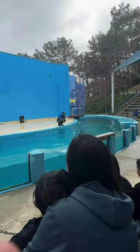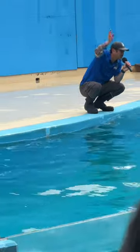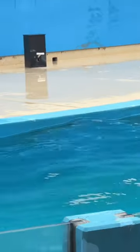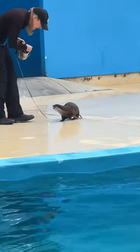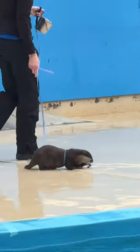Two local species that we have here, sea lions and seals. Do you guys have a favorite yet? Seals? Make some noise for seals. Okay. Sea lions? What about otters? Now this is the smallest of the three species we have here. This is an Asian small-clawed otter. This is Mr. Fenway.